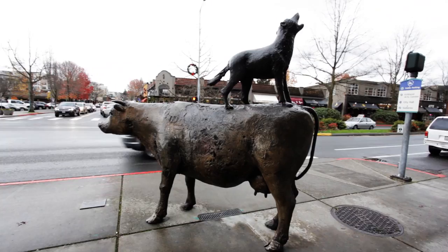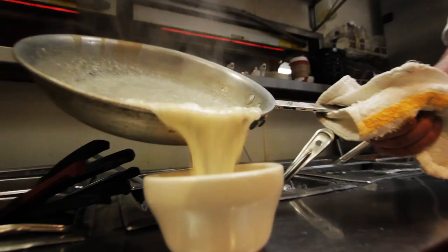And especially what we like to do is check out some restaurants. So today, we're gonna check out some restaurants in Kirkland, Washington, and have a great time. So come on and join us.